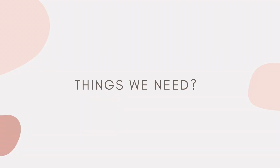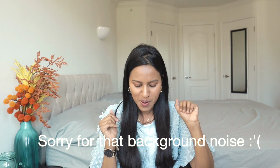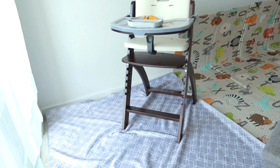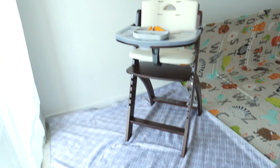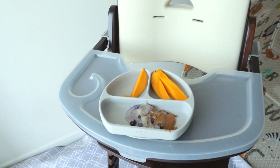Things we need to make this an easier journey. Honestly, you don't really need much of it. You can make them sit anywhere and you can feed them. But these products will make it a lot easier. There's some noise I can hear. I'm not sure if you guys can hear. But anyway, a high chair with a tray attached and with seat adjustment capabilities so that it accommodates your child. We have this Abbey wooden high chair with tray and adjustable seats.